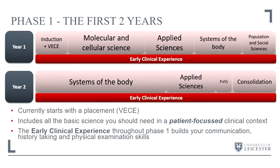So just thinking of phase 1, the first 2 years of the course, the diagram up here shows you a schematic of years 1 and 2. So currently our course starts with a very early clinical placement, and that's just to help you go into a clinical setting and start seeing things from a patient's perspective, from a patient context.